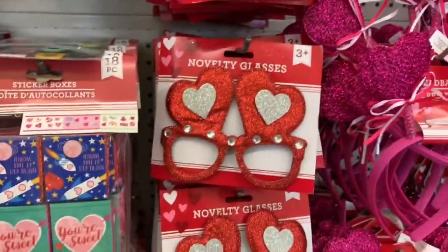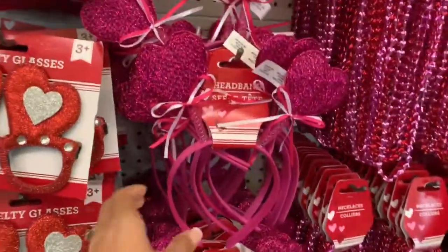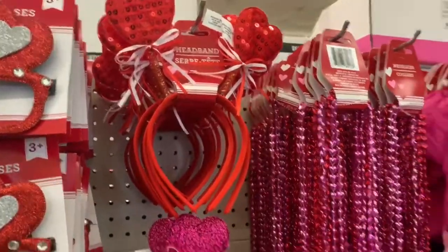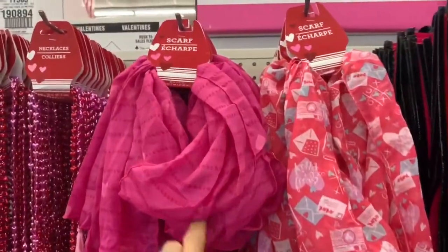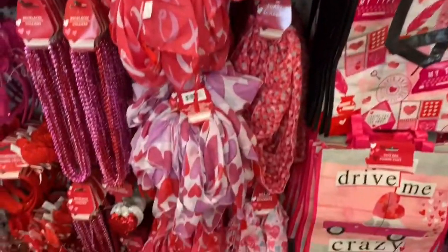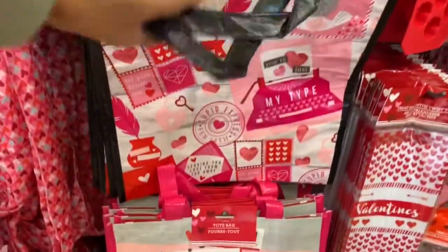These fun glasses and also headbands are always really fun for kids. I don't get them for my daughter just because she will never keep that on her head, but my son totally loves these. He will wear them if I get it for him. They also have really cute necklaces and scarves. The scarves are really thin and cheap. You can definitely feel that they are cheap, but it's really cute just to have, especially if you have a little girl, she can use it just to play dress up.